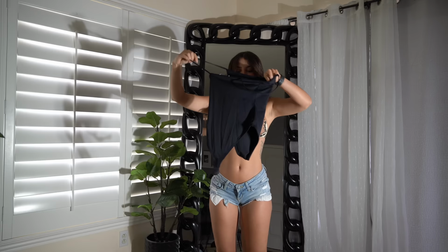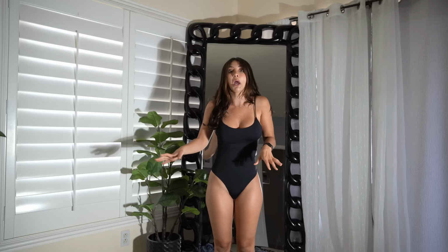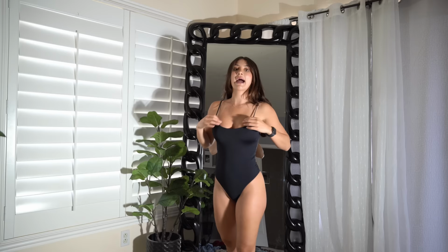All right, you guys, last but not least, a little bit similar to the other bodysuit, except this one is not so fitting. This one's a little bit looser, feels more like swimsuit material, and I can breathe a little more. But I will say, this is actually identical to the one that I got from Zara. It feels the same, it looks the same. It was just from Amazon, not Zara. The backside is also thong-ish, but let me know which one is your favorite.